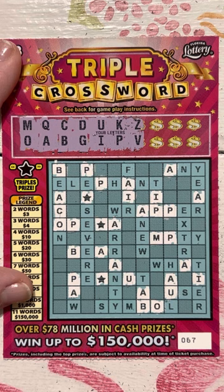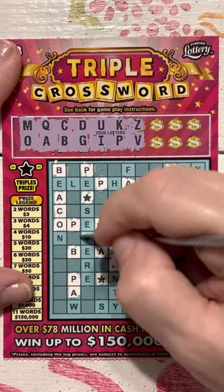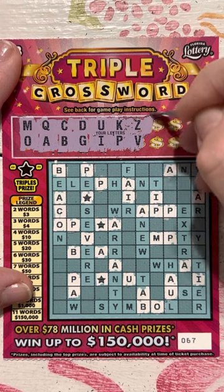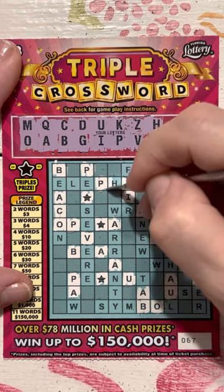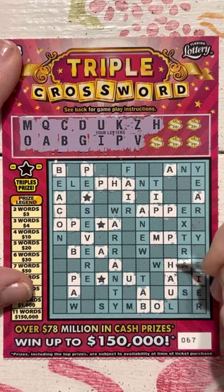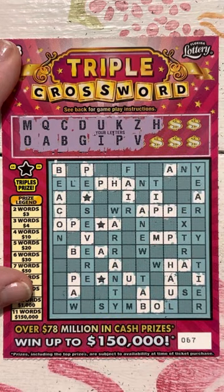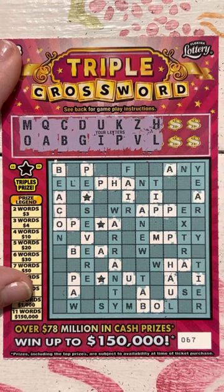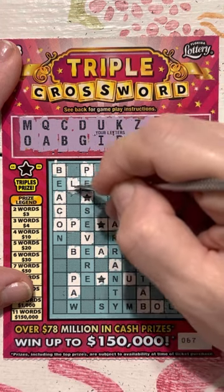A V. We have an X. There's one V. That is all. That's all she wrote. An H. I think that's it. No other H's. An L. La la la la la.